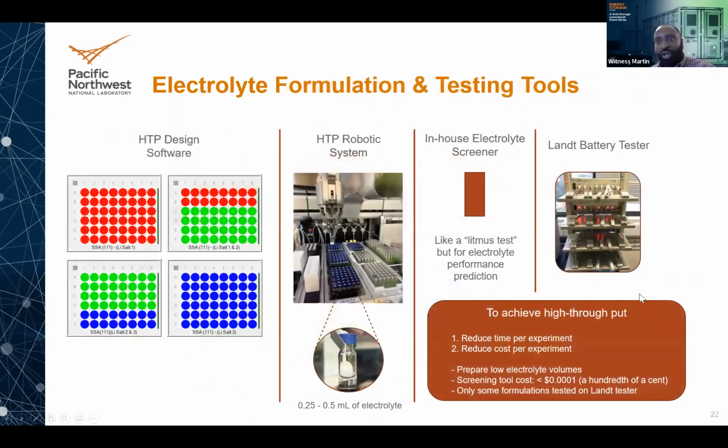In this experiment, I've essentially used 4 different tools. One, there's a software component which is linked to the robot. So you design all your electrolyte formulations and combinations in software. You then put this through a robotic system where you formulate really small quantities of electrolyte, because you also want to save on cost, not only time. So you make really, really small quantities of electrolyte.